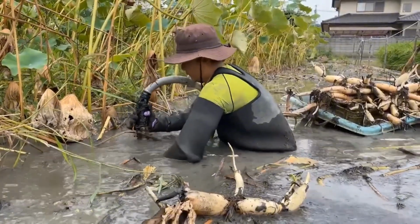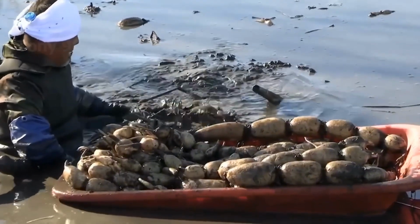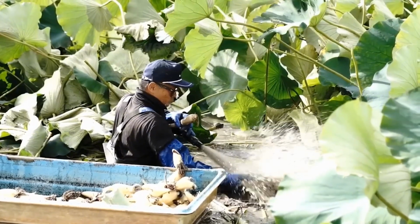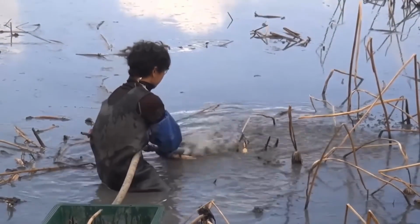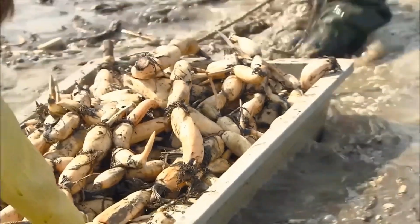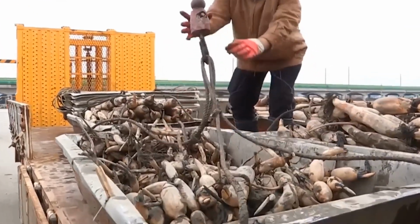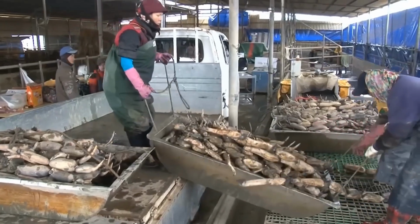The lotus field is about 50 to 60 centimeters deep. The farmers had to kneel in the water, up to their chests, while they dug into the mud to find lotus roots. They use water jets to search for lotus roots by hand and go through the washing process many times. This is also a way to prevent the skin of the lotus root from being damaged. Lotus roots transported under these careful processes are not only delicious, their whiteness and appearance also add to their value.